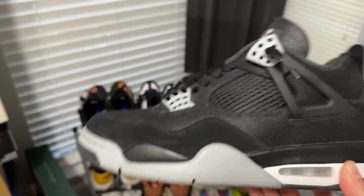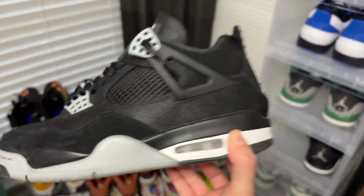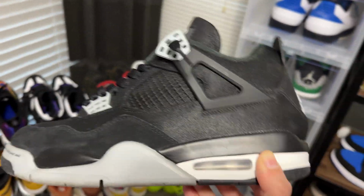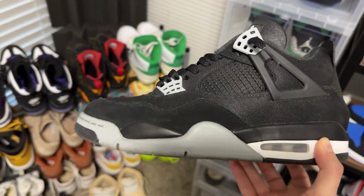And again, I would never get rid of these because in the aftermarket right now, in the resale market, these are going for a hefty price, man. I don't know why. It's a basic ass shoe, but if anything, that's why I'm gonna keep them.